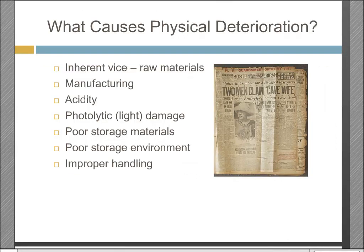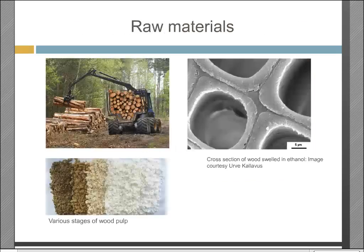So aside from the material components of newspapers, there are many other things that can cause or accelerate their deterioration. This includes the way that they're manufactured, the presence of acidity, both in the paper material itself and the environment, photolytic damage, which is light damage, exposure to poor storage materials and a poor storage environment, as well as improper handling. So we'll talk about each of these in more detail.